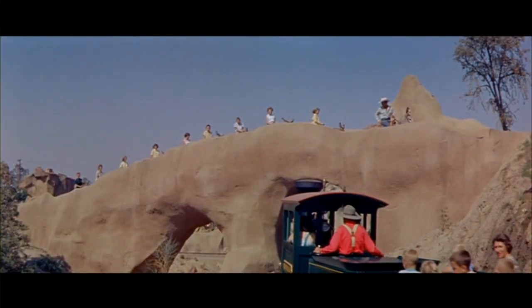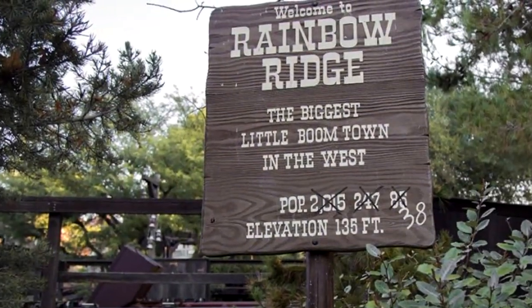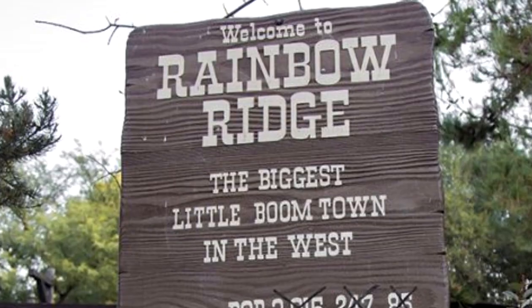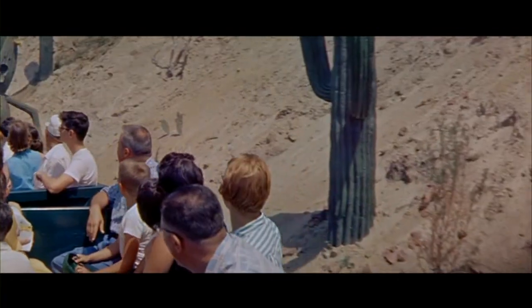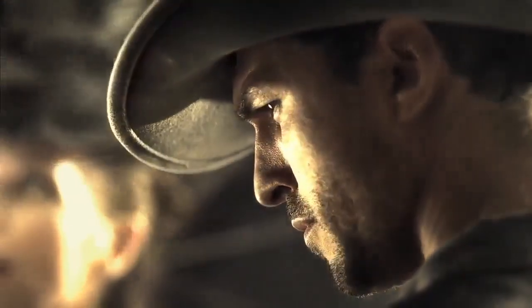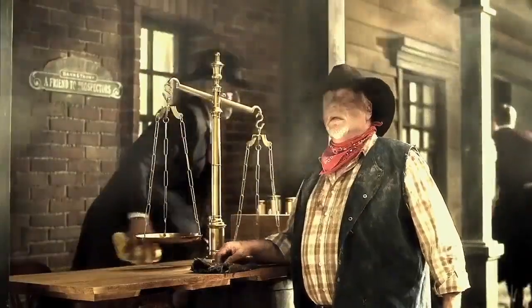When it closed, the land where it stood became home to Big Thunder Mountain Railroad. The town in that ride was originally called Big Thunder, as can be seen in old photographs. However, in recent years, the name was changed back to Rainbow Ridge, as a tribute to this lost attraction. The naming convention is carried over into other towns. Grizzly Gulch, Hong Kong's Frontierland-esque land, is named after another segment of Mine Train.